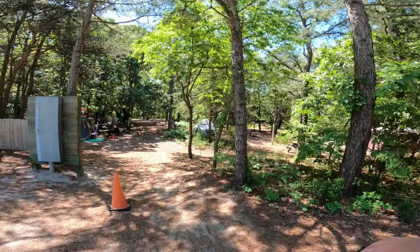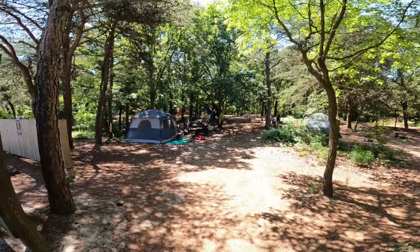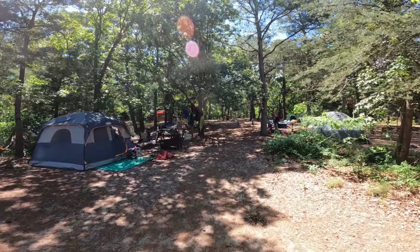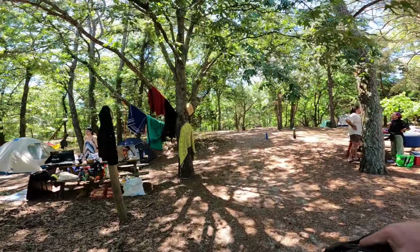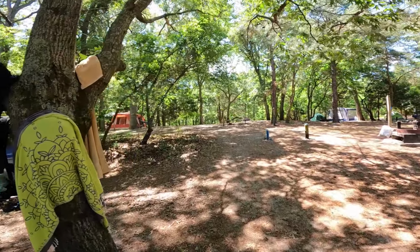This is Cape Henlopen State Park, and we're at the campground. I'm going to take you around. First, we're going to pass through the walk-in campground area and take the middle trail, and then we're going to go past the bunkers and head out to the moshes.